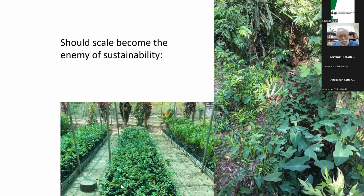For example, Lahaul Spiti. Now, those of you who come from Himachal would know, and we have had Shodhyatra there, so I know. In Lahaul Spiti, it is a famous place for potato seed.